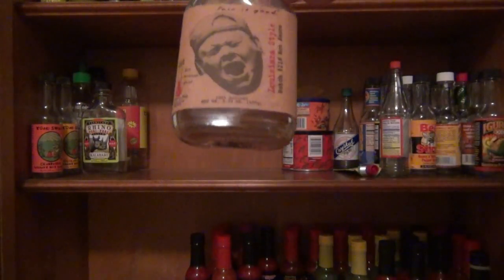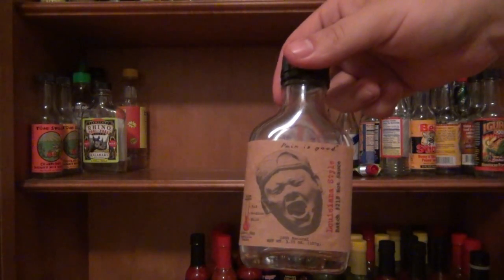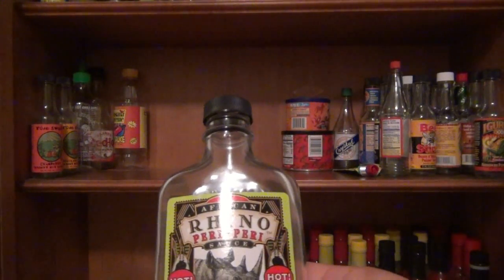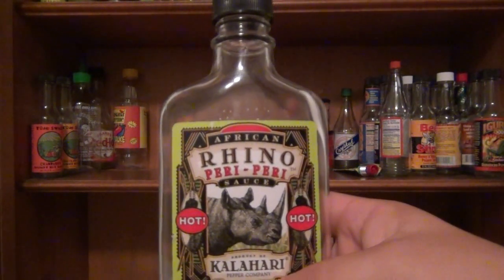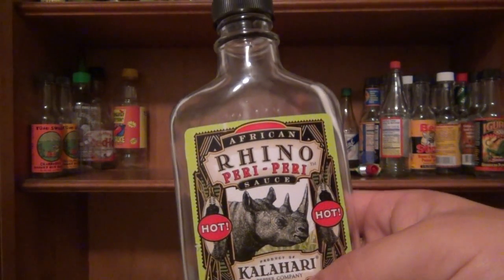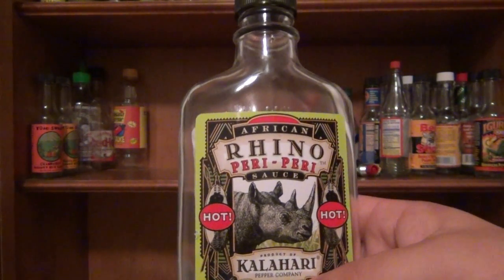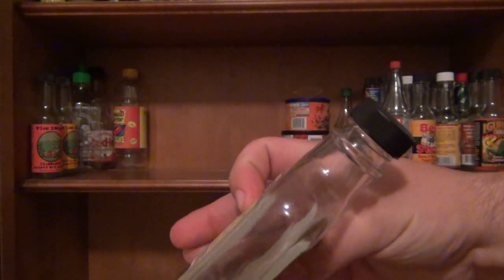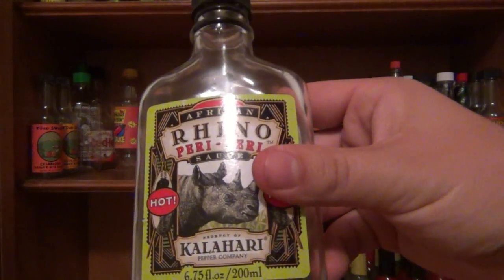Here's another. This is the Louisiana style Pain is Good. Also a good one. Rhino Piri Piri, the hot version. This is also one of my top 5 all-time favorite hot sauces. Really, really delicious. And again, it's got that funky whiskey style bottle. But really like this one.